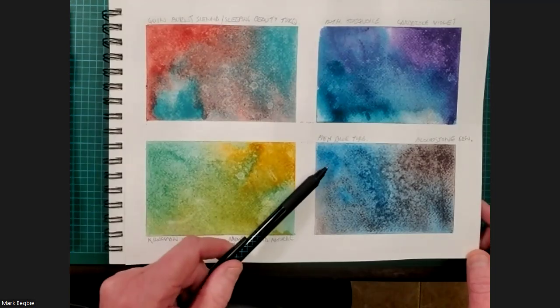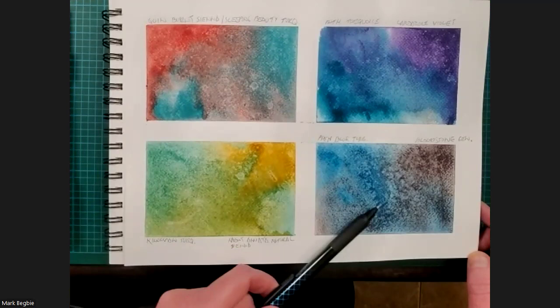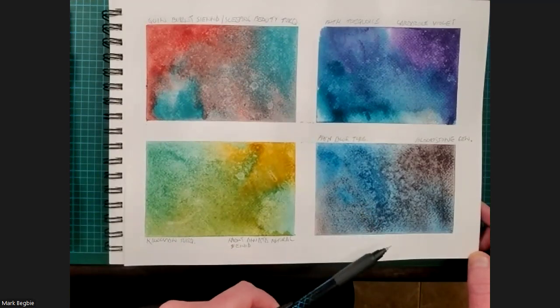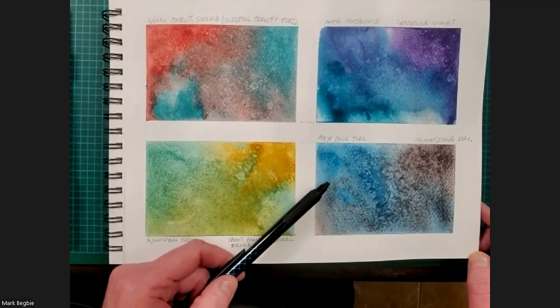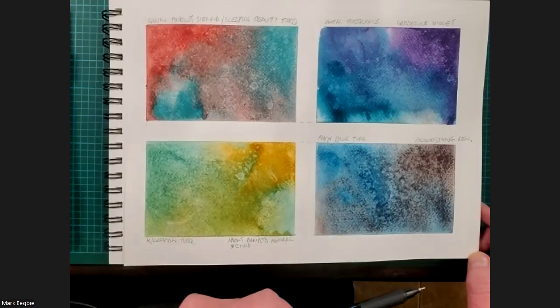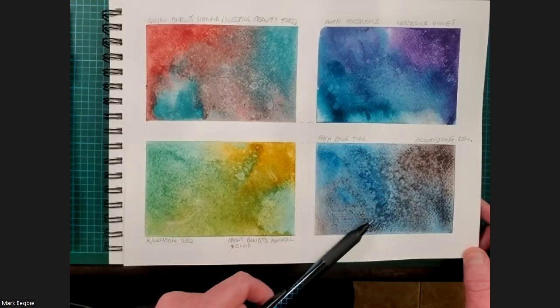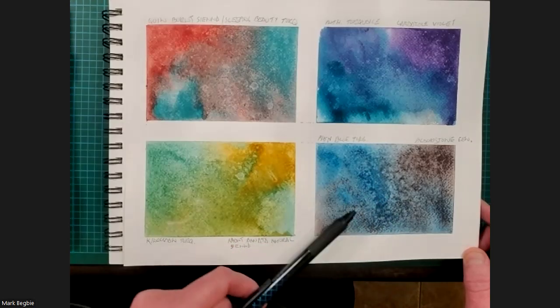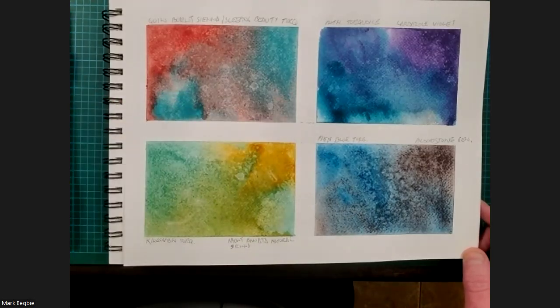On this one here, this is the phthalo blue turquoise mixed with a Primatek to get the granulation effect. Whenever you take a nice strong transparent color with a nice strong granulating natural color, you can get these lovely effects. The way I do these is I use a bottle of alcohol and spray it on to get the nice effects.